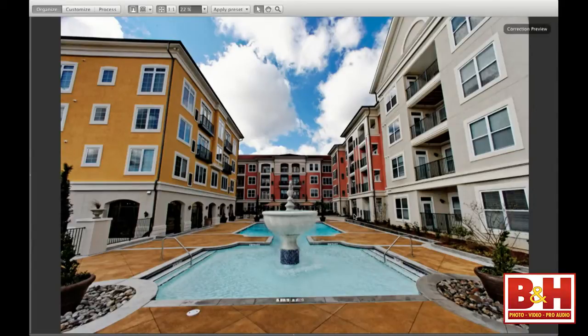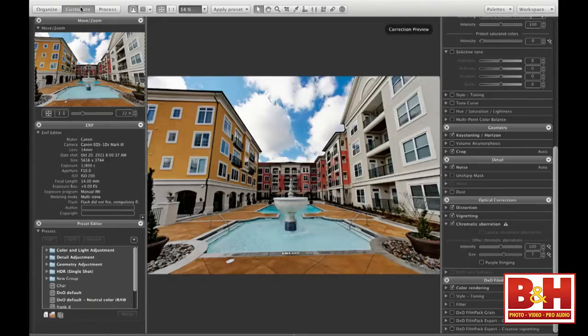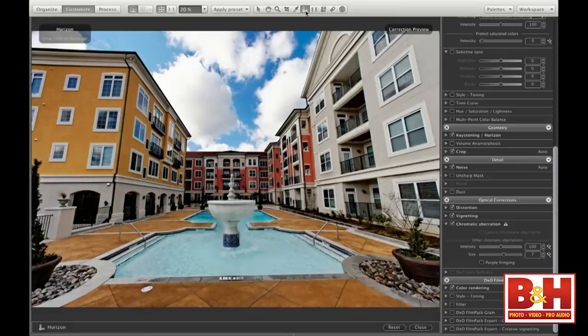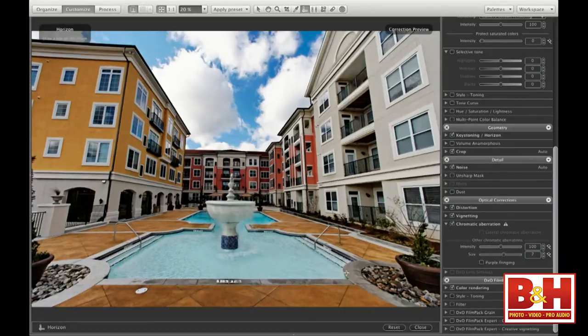So the very first thing I would do, in order to correct this flaw, is jump into my customization tab and tap into our keystoning tools, which you can locate right up on top of our taskbar. We have the horizon tool, we have our force parallel tool, and we can also read rectangular shapes, which is a really nice thing to have when you're in a tight situation. So the very first thing I'm going to do is fix my horizon. I'm going to use that line on the swimming pool. Straighten that out, right? We got one point straight.